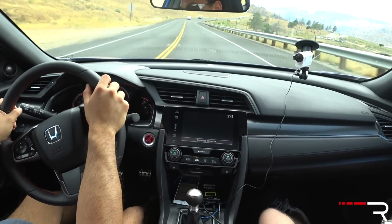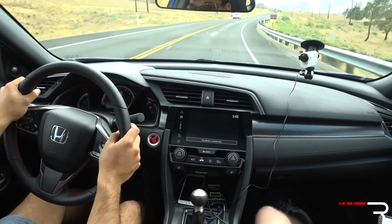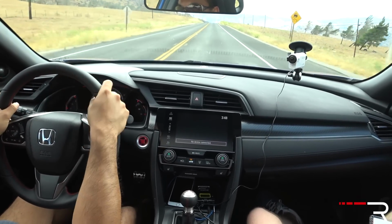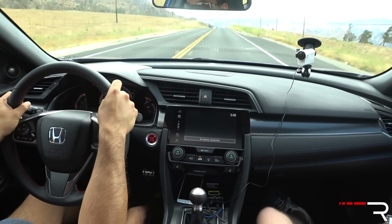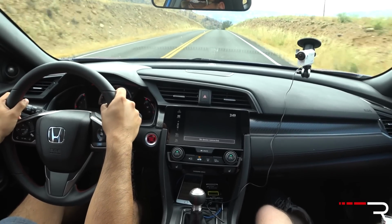Now again, the mid-range is the sweet spot for this car, and the power does taper off slightly when you go past 5,700 RPM. It just doesn't have that same urgency and pull that the old, you know, VTEC-equipped K24 series motor had, but it's not bad. I mean, this has definitely got that refinement.